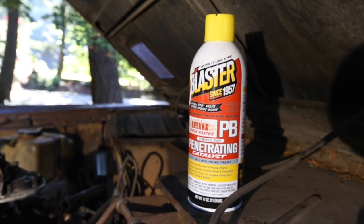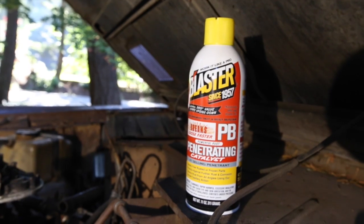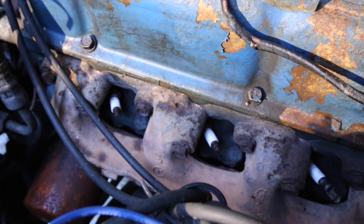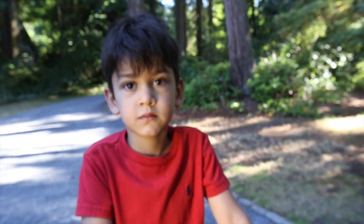So that is a can of PB Blaster. It's a penetrating lubricant. I usually use WD-40, but they advertise this stuff pretty hard, so I thought I'd give it a try. So I shot it down there into the spark plug holes before I left, so it's been soaking for a few days. Do you think it's going to work, Gavin? Yes. All right, I hope you're right.